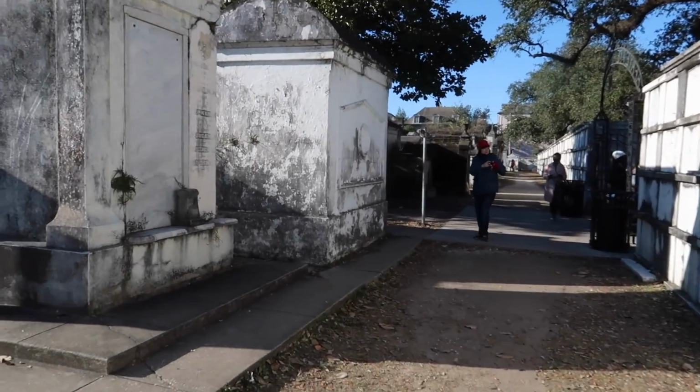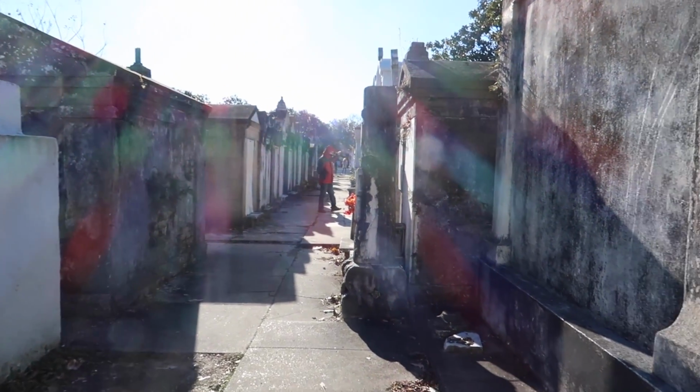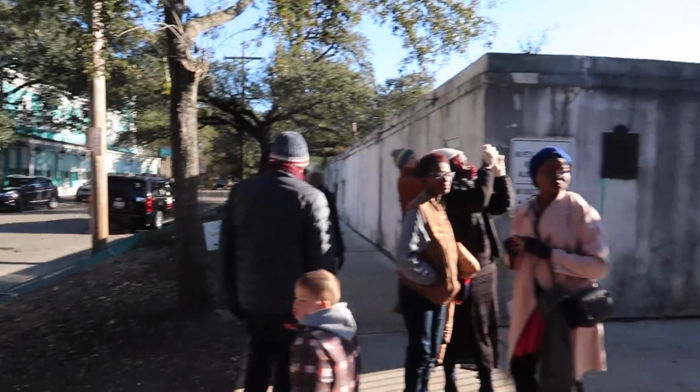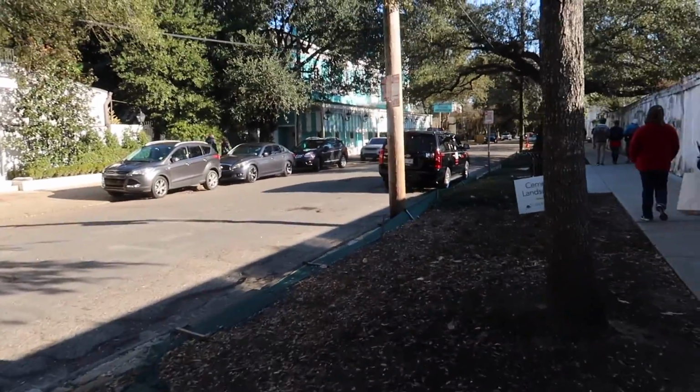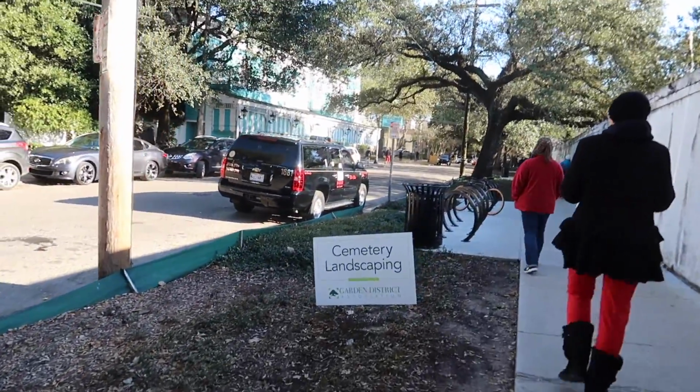Alright, I think that's enough of this. It's not much to see except a bunch of raised burial plots. Lafayette Cemetery, and right across the street here is Commander's Palace. I don't know where anybody else went. Where's Marco?